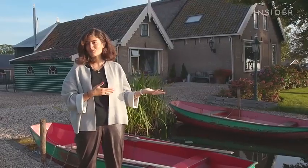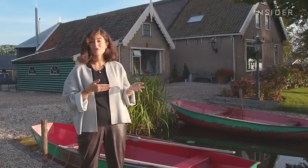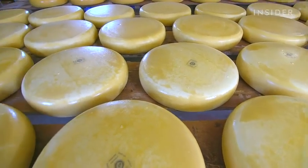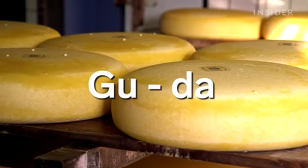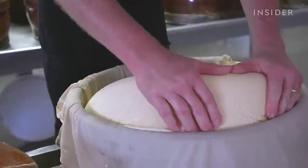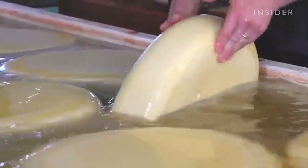And the woman that is producing the cheese is actually doing it in her own house, which is this one behind me. Depending on whether you're a native, you will pronounce it either Gouda or Gouda. So since we're talking about authentic Dutch cheese, we're going to call it Gouda.